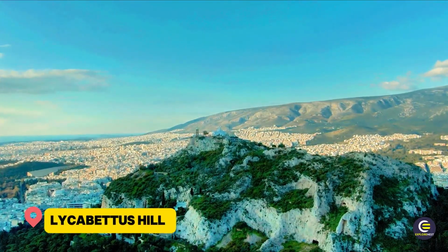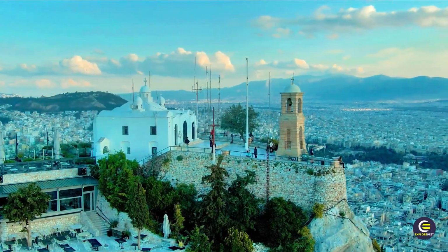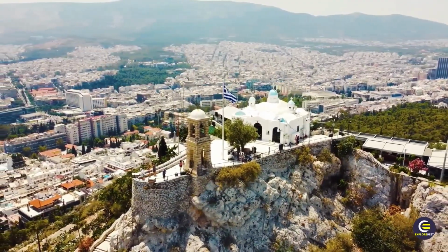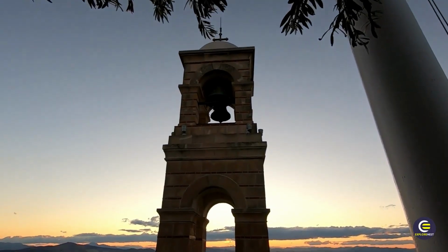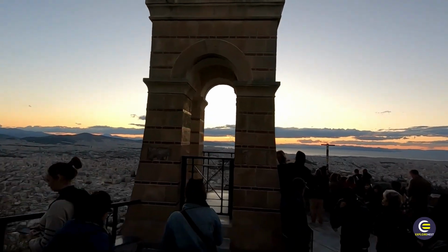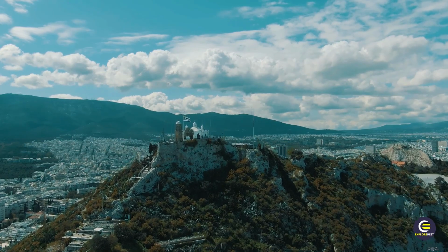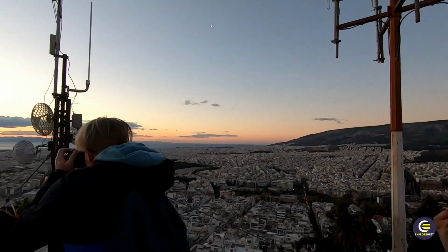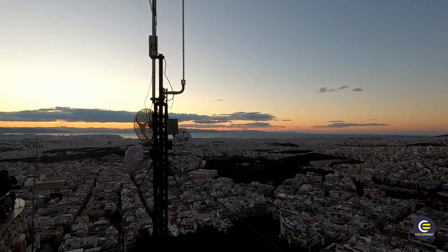Philopappos Hill is one of the best places in Athens to catch a sunset. There are 3 ways to reach the top. You can take the cable car, drive part way and hike the rest, or hike the whole way up. Since we'd already done a lot of walking and wanted to save more time, we opted for the cable car, which costs €15 for 2 people. Just a heads up, the cable car runs underground, so you won't get any views until you reach the summit. But once you're there, the views are absolutely worth it.